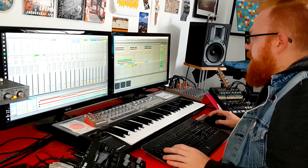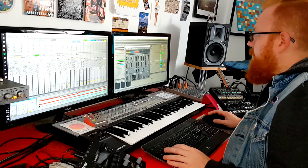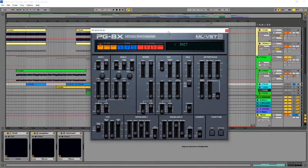using a free plugin which I got not that long ago called the PG8X, which is an emulation of the JX8P from Roland. I didn't actually ever have a JX8P, but I had a Roland MKS70 as I mentioned before, a Super JX, which is two JX8P stacked on top of each other in a rack.